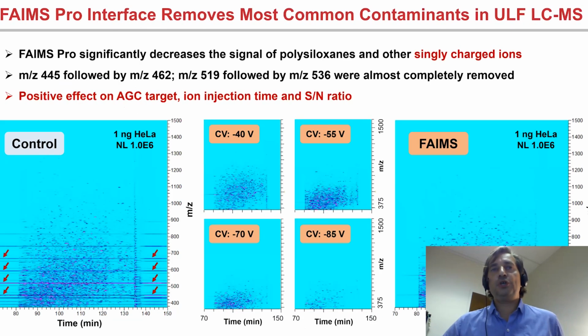If we check the whole run using ion density maps as shown on this slide, in the control experiments, you see those streaks which correspond to singly charged ions, polysiloxane ions, which are mostly removed with the FAIMS in the FAIMS experiments. And if you look at the data acquired at individual CVs, 4 examples are shown here. Also, the data looks significantly cleaner. Even the intensity is approximately the same.